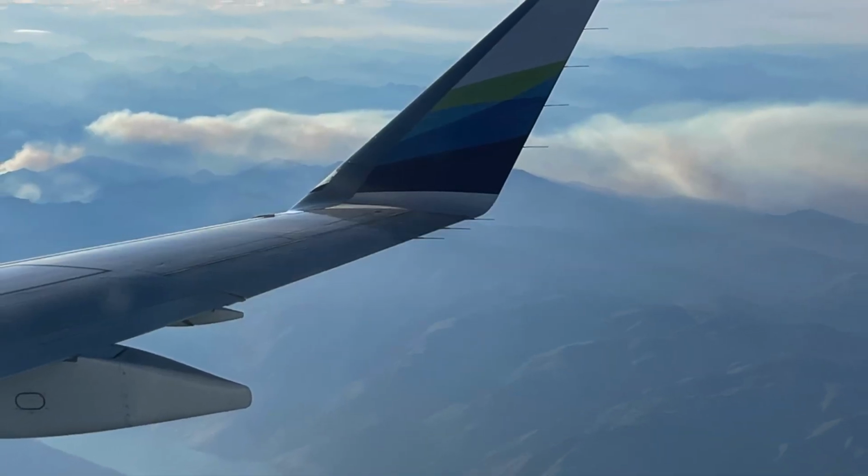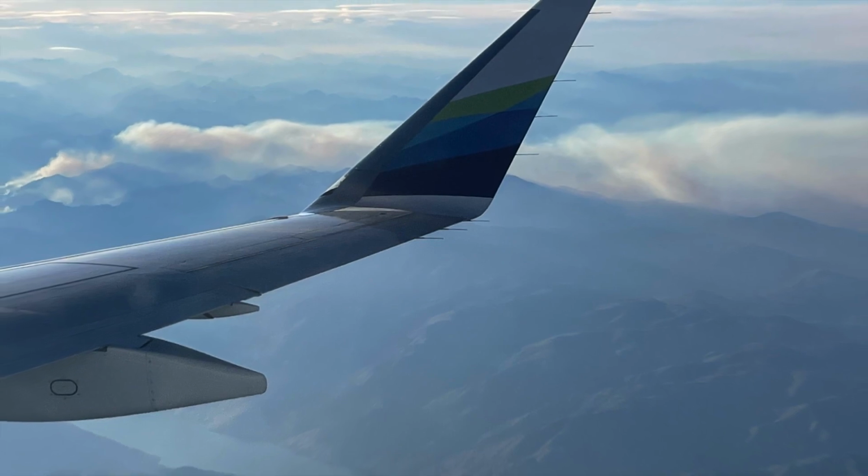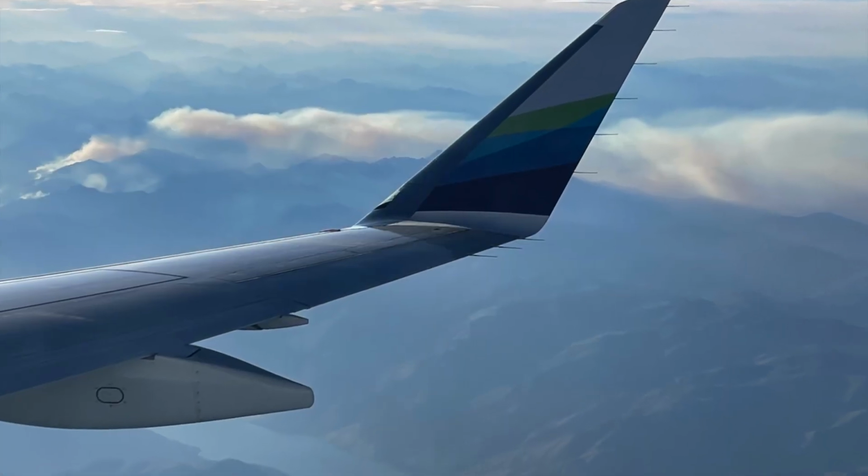We still had quite a few forest fires burning throughout the Pacific Northwest and western Montana.